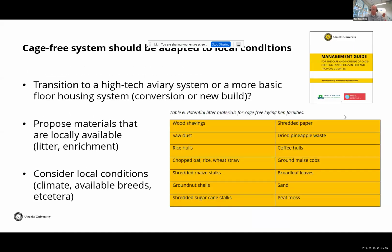And this links probably a bit to the previous talk about the trainings in Africa. But we also really feel that the cage-free system that you are advising should also be adapted to the local conditions. Should farmers transition to a high-tech aviary system or a more basic floor housing system? Is it a conversion of an existing house or a new build? It's also about proposing materials, for instance, enrichment materials that are locally available. This was also mentioned in the previous talk.